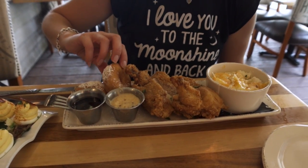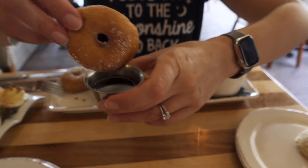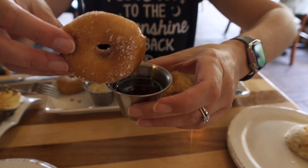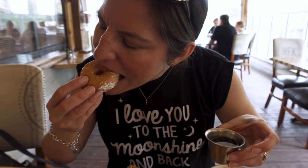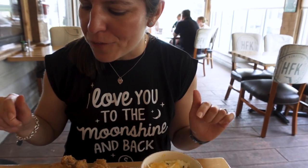I'm just gonna go for it with the donut. So it looks like we have some maple syrup here. So I'm just gonna go ahead and dunk it right in there. Here we go. This is a winner right here. Travel and Foodie Warrior approved. Yes, winner, winner, chicken dinner.